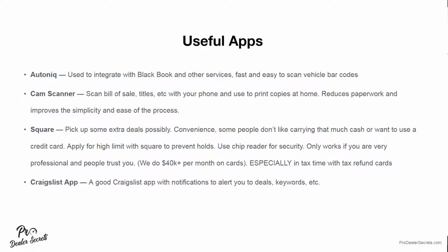Now, another thing you can do is get a Square app to process credit cards. If you flip a lot of cars, or if you're a dealer especially, if you don't offer a credit card right now, you are missing some deals. Me personally, we process about $50,000 a month in credit cards, and our average sales price is like $4,000. So I know for a fact that between 10 to 15 cars a month, we take a credit card for all or a portion of the price. So you need to do it. Go do it.